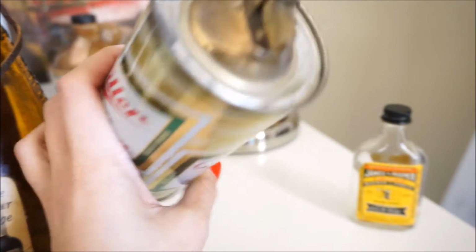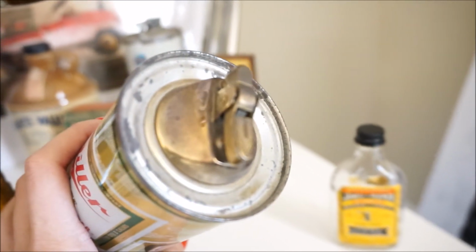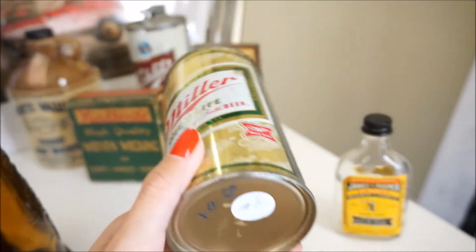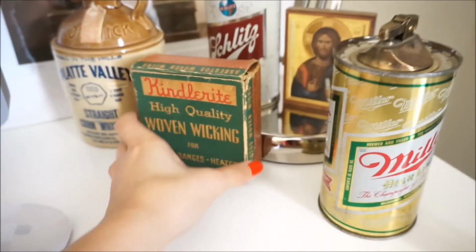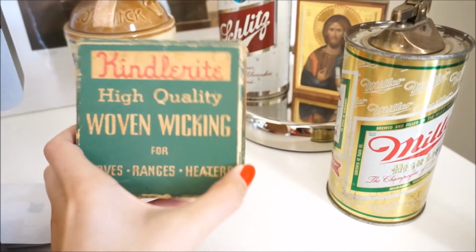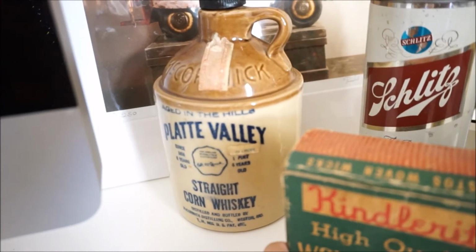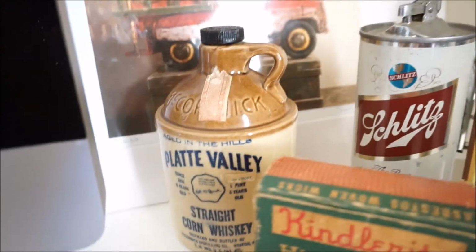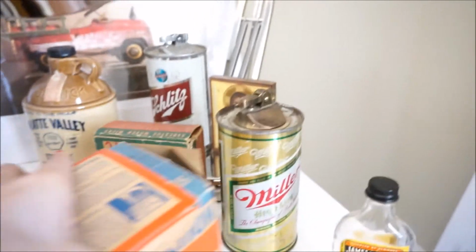I don't really understand how this worked though, because look at the cap. I don't understand how the beer came out. I don't know. Maybe I'm just not thinking about it enough. Anyways, moving on, we've also got another vintage box here, and then we've got a thing of straight corn whiskey container. He's really into these containers, people. And then we've got another beer with the same kind of cap. I'm not sure why it's like that. If you know, let me know in the comments below. I would like to know. That would be very interesting.